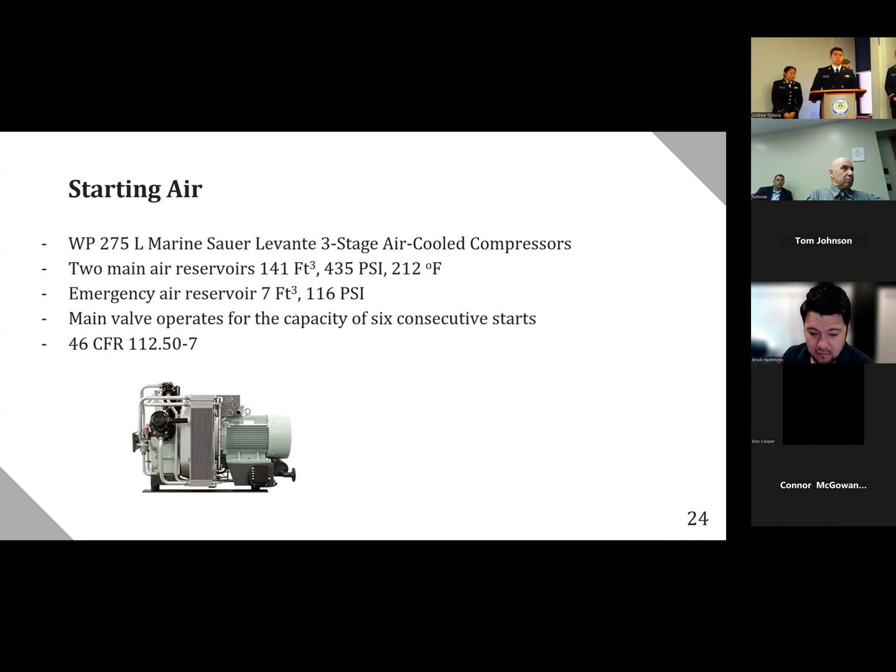Looking at the starting air system for our main engine, we have 2 Ring-Sauer-Levant 3-stage reciprocating air-cooled compressors. These 2 compressors supply the compressed air for 2 main air reservoirs, each sized at 141 cubic feet, holding the compressed air at 435 psi at 212 degrees Fahrenheit. We also have an emergency air reservoir capable of holding 7 cubic feet at 116 psi.